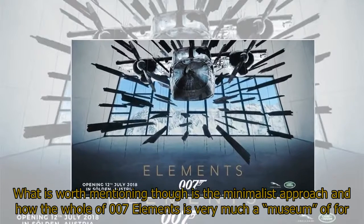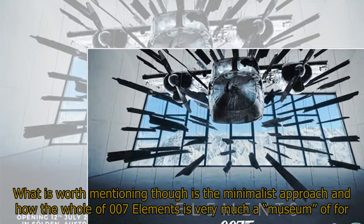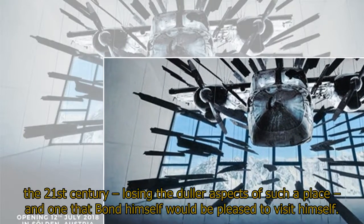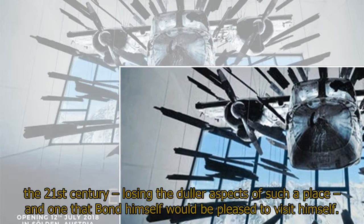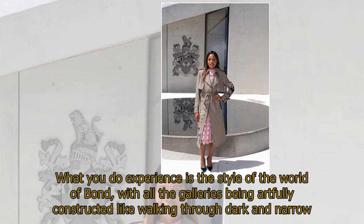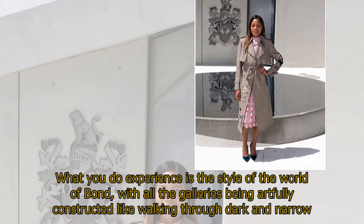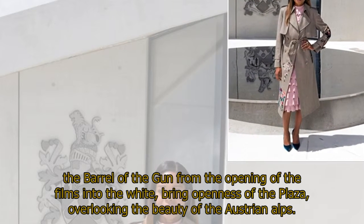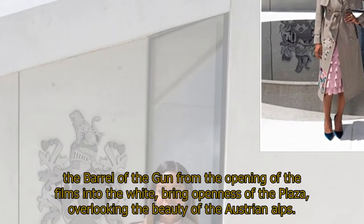What is worth mentioning though is the minimalist approach and how the whole of 007 Elements is very much a museum for the 21st century, losing the duller aspects of such a place and one that Bond himself would be pleased to visit. What you do experience is the style of the world of Bond, with all the galleries being artfully constructed like walking through the dark and narrow barrel of the gun from the opening of the films into the white, bright openness of the plaza, overlooking the beauty of the Austrian Alps.